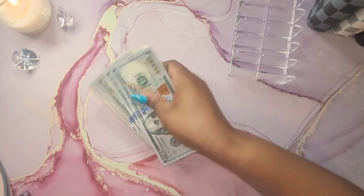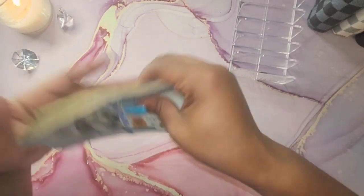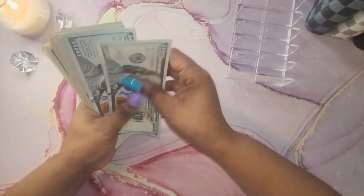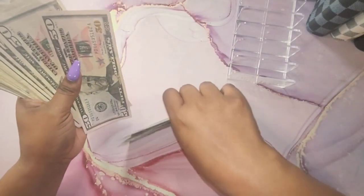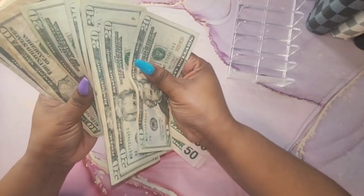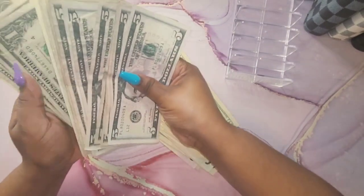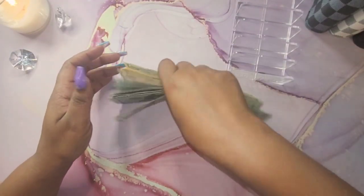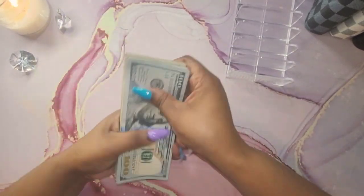So how's everything been going with everybody? I am going to fix my bills first. First things first. Have to make sure they are all facing the same way. And it looks like everything is correct. Oh, then I still turned it upside down. All right, so let's count.